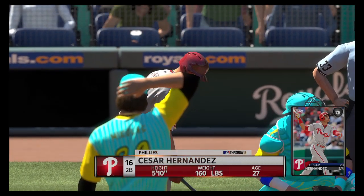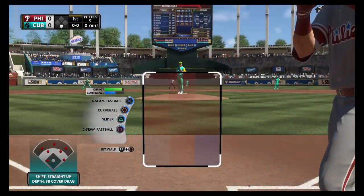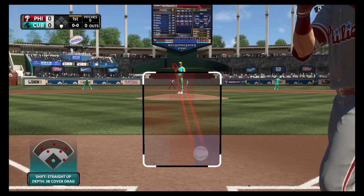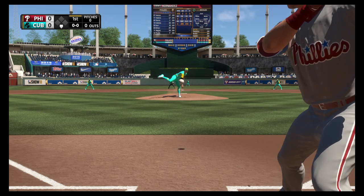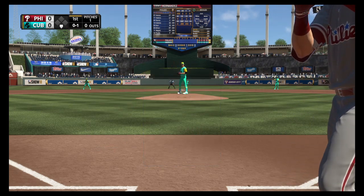Into the box, Cesar Hernandez. He will lead this one off today. Leading off the afternoon for Philadelphia, second baseman, Cesar Hernandez. Here's the pitch. Underway at the ballpark this afternoon as the first pitch is in there for strike one.